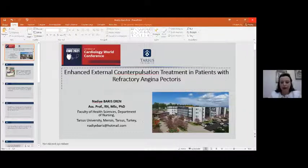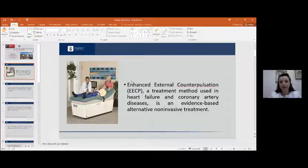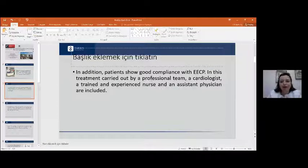My title is Enhanced External Counterpulsation Treatment in Patients with Refractory Angina Pectoris. EECP, a treatment method used in heart failure and coronary artery disease, is an evidence-based alternative non-invasive treatment. In addition, patients show good compliance with EECP. This treatment is carried out by a professional team, including a cardiologist, a trained and experienced nurse, and an assistant physician.